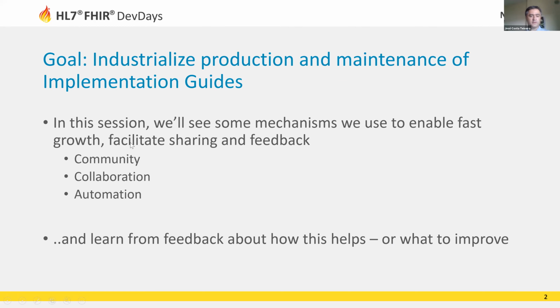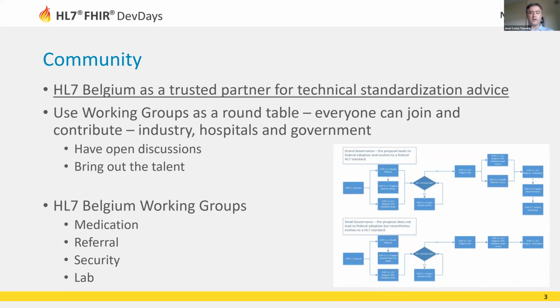The main driver for this is, as I said, that we wanted to start HL7 Belgium as an important partner within the standardization scene in Belgium. And what we did is to take some mechanisms around three key areas: community, so building up a community, enforcing or facilitating collaboration, and a strong emphasis on automation, which serves the other two. So we have a couple of actions there, and I would like to share it with you.